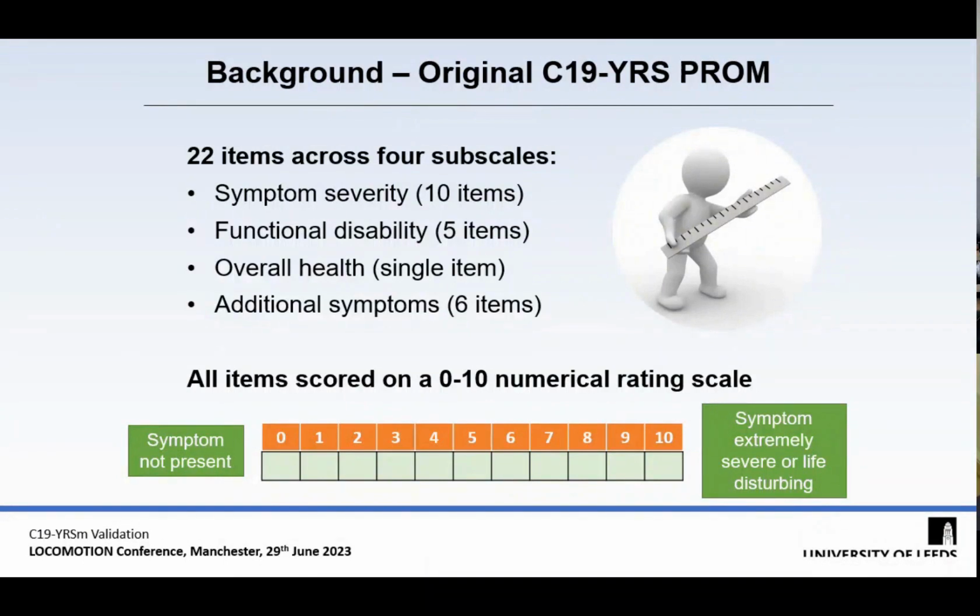The original scale was developed primarily for use in clinics to try and signpost towards appropriate treatment pathways. It was developed by Manoj and his team within Leeds. Manoj came to me and said, can we use this as a functional outcome measure that we can carry on measuring people with? And that's when we started to look at it.